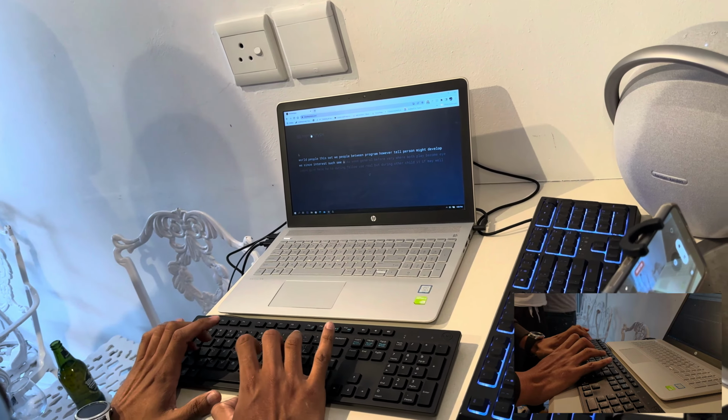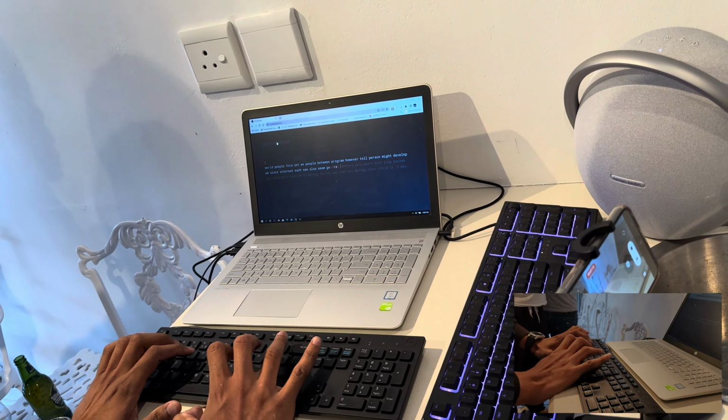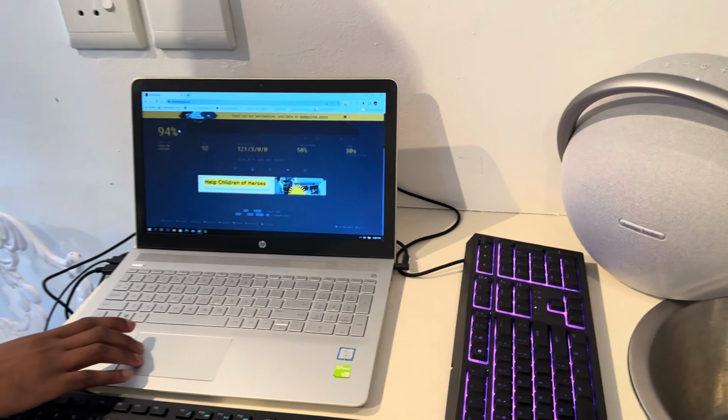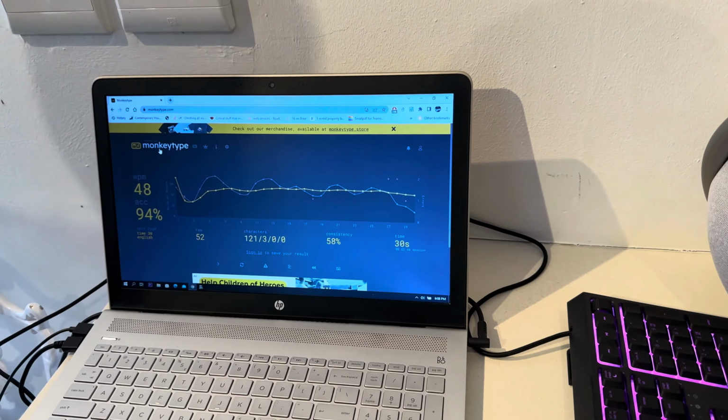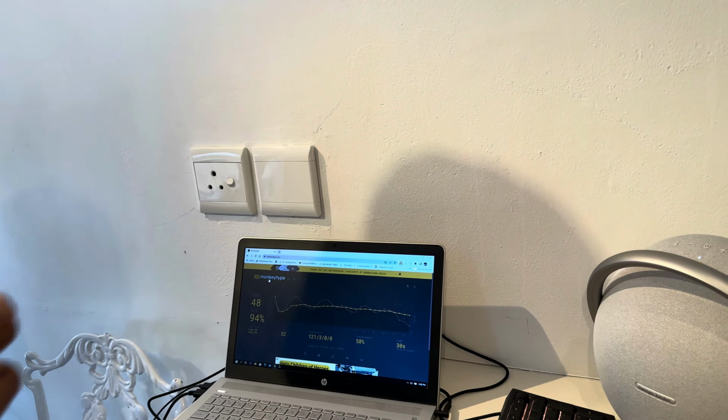Oh, Mike is killing us, Steve. Looking at the words and the accuracy, it is 100%. Exactly. Yeah, 94% and 48 words per minute. That's what matters. We have a new winner right now.